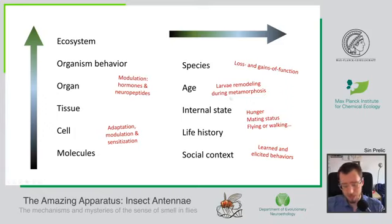So as you can imagine, many insects, especially holometabolous insects, have to remodel from larvae as they come out of the egg, and they have to completely remodel their entire sensory organs during metamorphosis into, for example, these antennae that we've spoken about today. And we also have to remember that the repertoires are not the same during the larval stages of life and the imago, or adult, stages of life.